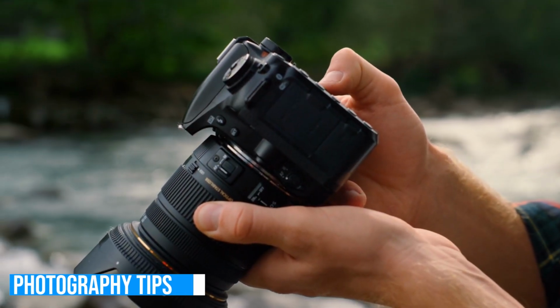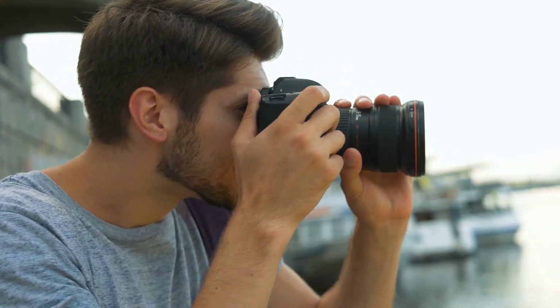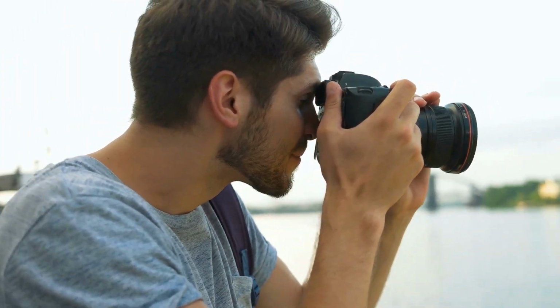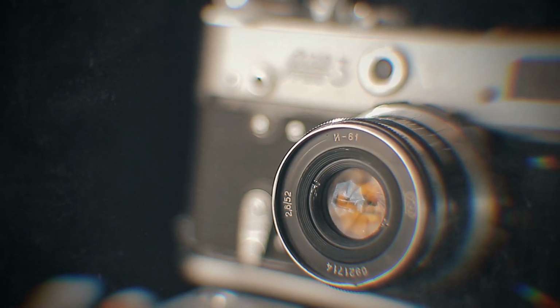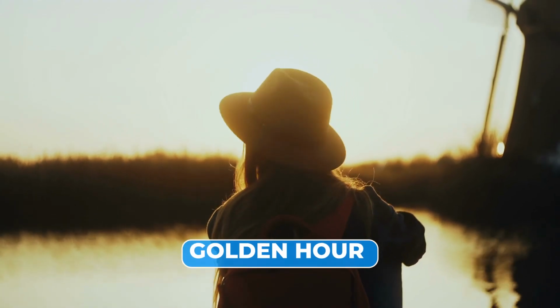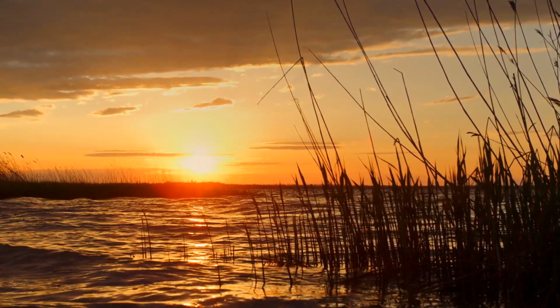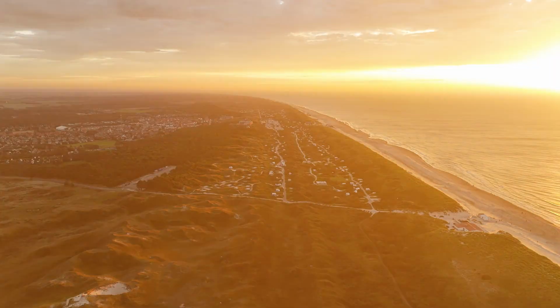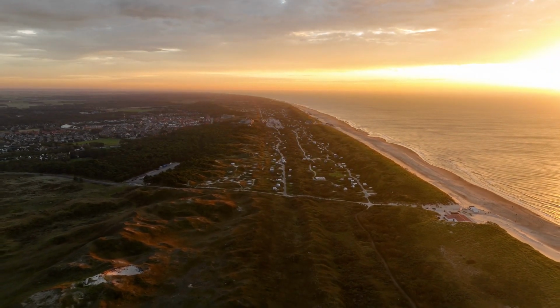Before we jump on that ferry and head to the South Island, let me quickly share some photography secrets that'll make your Middle-earth shots absolutely legendary. Because let's be honest, if you didn't get the perfect shot, did you even go to New Zealand? Golden hour is your best friend. That's the hour after sunrise and before sunset when the light is soft and magical. New Zealand's landscapes are dramatic enough without harsh midday sun creating weird shadows on your face.